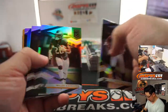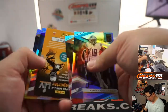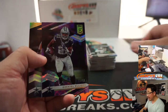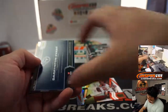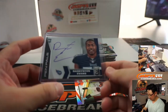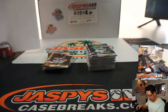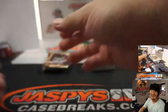All right, DJ Moore to $3.99. We got AJ Epenesa. AJ Dillon to $7.99. Ezekiel Elliott to 99. We got Zach Vaughn to $3.99. Another Tom Brady, and we've got Darrington Evans, purple ink, which is about 50 or less, according to Kevin Crouch. And another Brady. I feel like these first-year Buccaneers cards will do pretty well on the secondary market for Brady. Maybe worth grading some of these too.